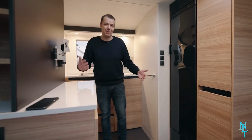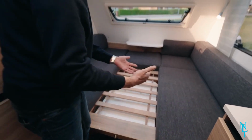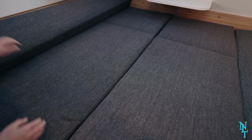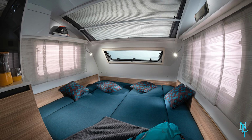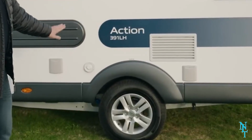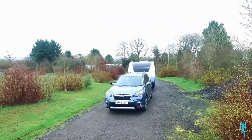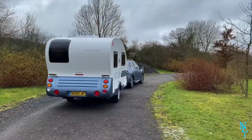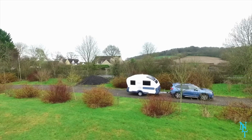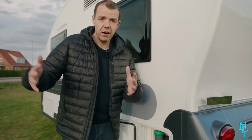Not only is the furniture modern and fashionable, you're also able to customize the textiles to your liking. You can pick from either Brunello Black or Brunello Blue. The Adria Action also has 16-inch tires that are durable and perfectly built for off-road performance. The Adria Action is a perfect example of a camping trailer that mixes style and functionality to create a trailer that is top of the line.